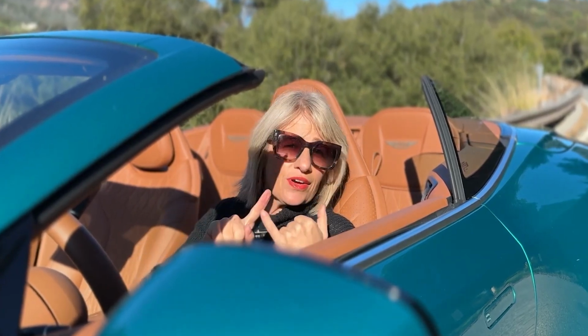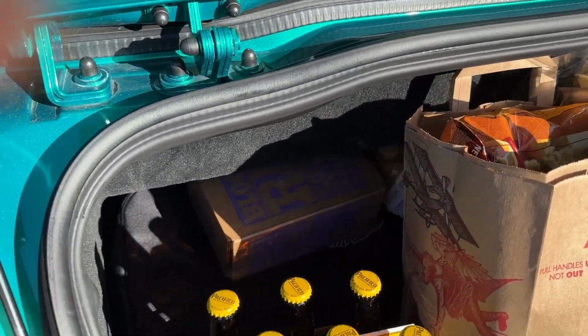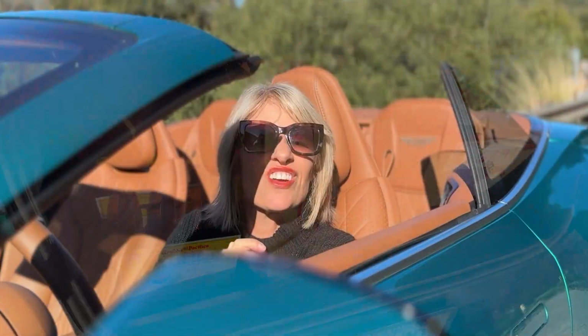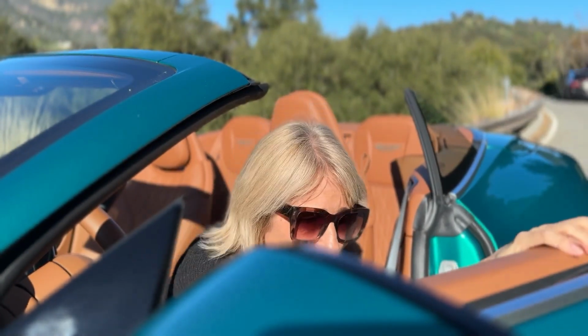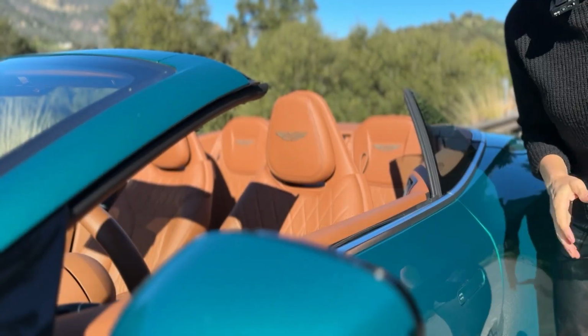I got groceries in this. As I told you, I sat on the 405 in traffic. I drove it in the rain. I did all kinds of stuff that you're not supposed to do with a car like this, and I had a great time. I loved every minute of it. Is it fun getting out of this car? Yeah, it is. It's not easy, but it's fun.